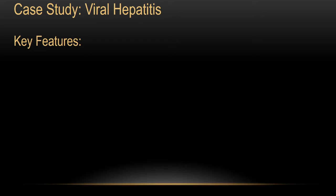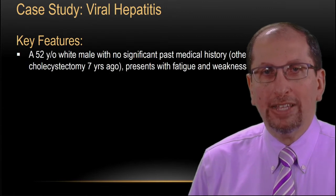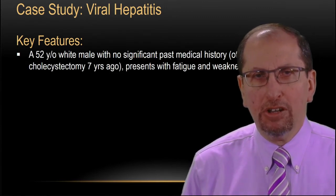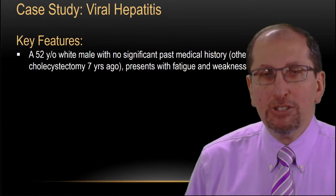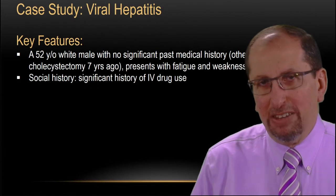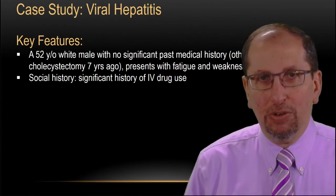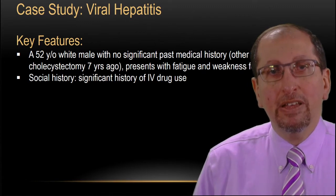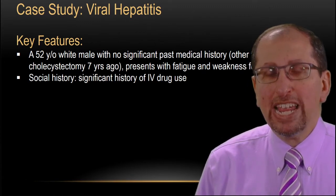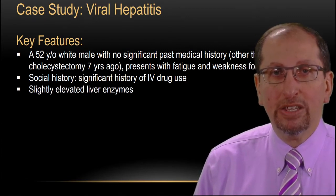Our case study for viral hepatitis is about a 52-year-old white male with no significant past medical history other than laparoscopic cholecystectomy. Now he's presenting with only fatigue and weakness for 3 weeks. Well, this might not be very specific for hepatitis. But in the social history, there is a significant history of intravenous drug use.